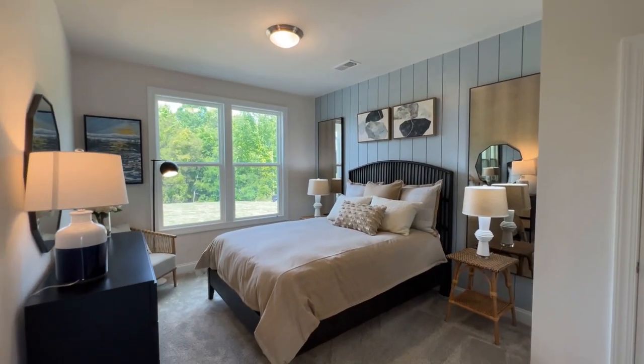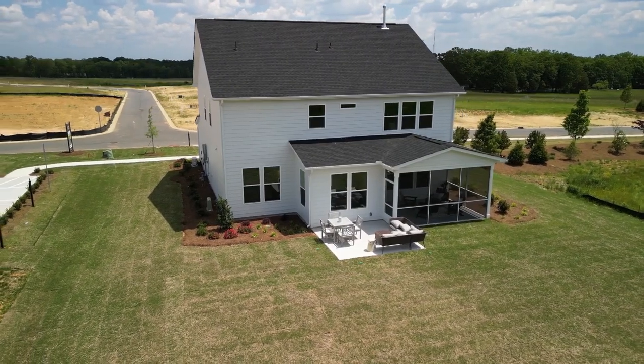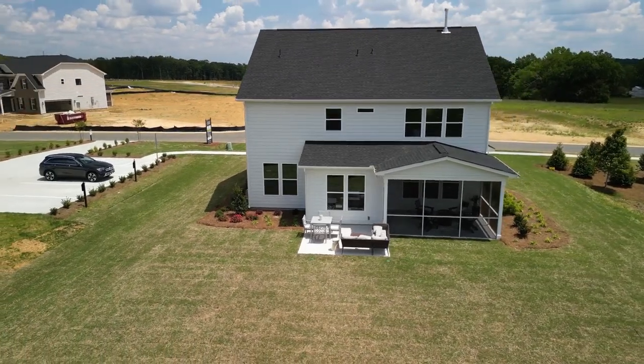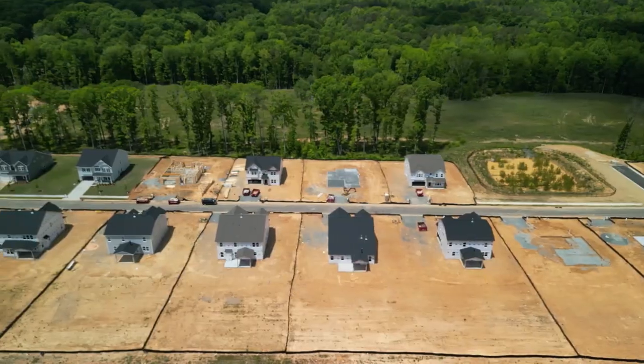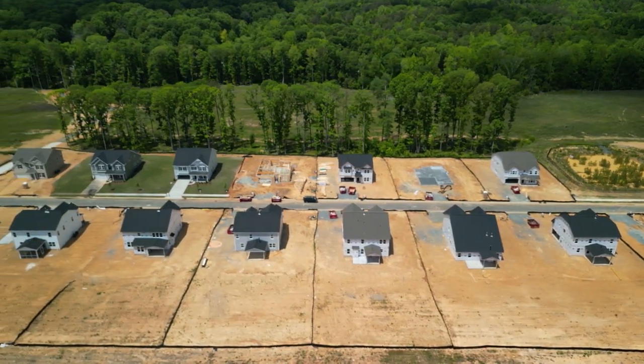Plus, with an optional main level primary suite, you can have a private retreat to relax after a long day. So these homes in here, as I mentioned, are on that 1/2 acre. So you'll have plenty of outdoor space to relax with all this privacy. And you can see the edge of the community just has all these trees all the way down. So it just creates this rural type setting, just making it really gorgeous back behind me as well.